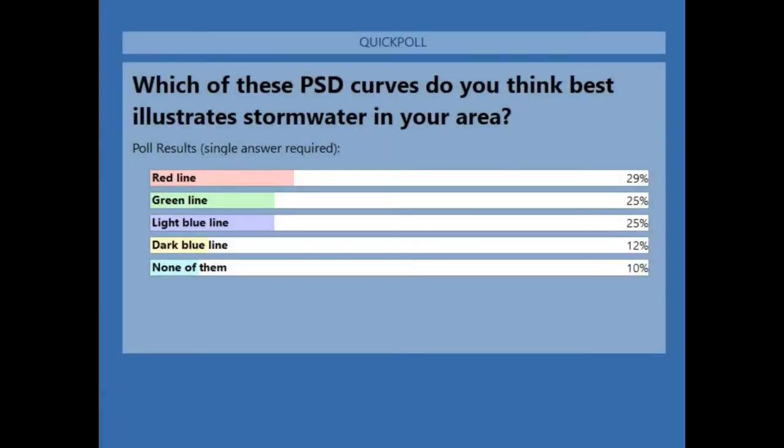All right, so I'll share the responses with you now. Pretty even split between red line, green line, and the light blue line, which looks like we're looking at the ETV, which is Canadian and New Jersey particle size distribution, the fine sediment particle size distribution, and then our down to 50 micron. Being in the industry and working here at Hydro International, I'm not totally surprised by that. The down to 50 are probably more coastal areas looking at fine sediment, but for the majority of us, we know that our stormwater is a mix of small and large particles.